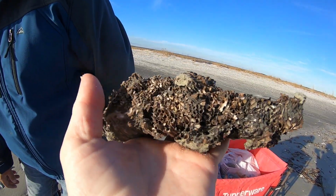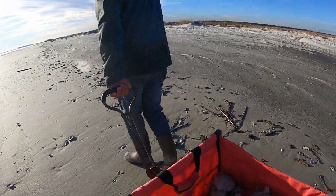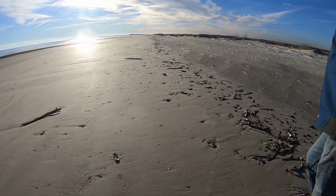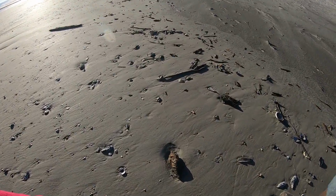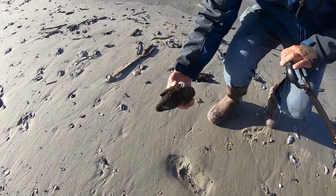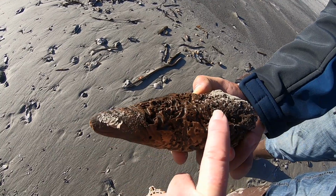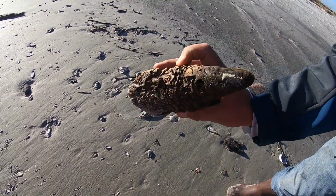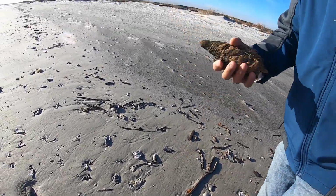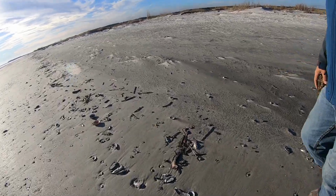I've seen those little tiny clams in them, but I don't really know what kind of clam it is. They look kind of like teeny blue mussels. You know what I'm talking about? Not really. But look at there, it's got some of the same markings on it. Yeah, maybe that's some type of boring animal in this area, or some type of sea creature boring.